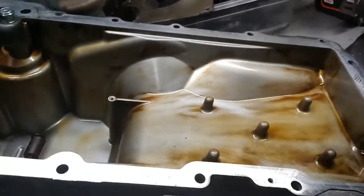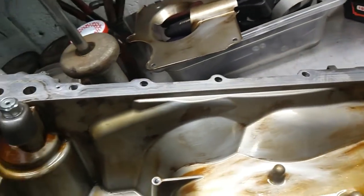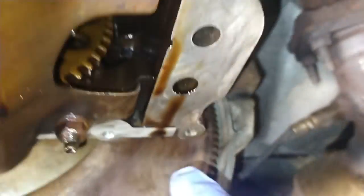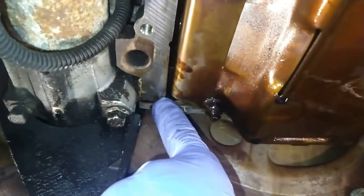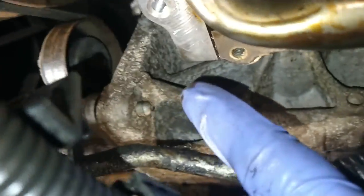On the gasket, I'm going to use a rivet to rivet it here. I'm going to put oil on the oil pan here. Let me show you something. I'm going to put oil also here, except this area here. I'm going to put silicone here, and also in the front over here I'm going to put silicone. Everything else is going to be just a thick light film of oil.